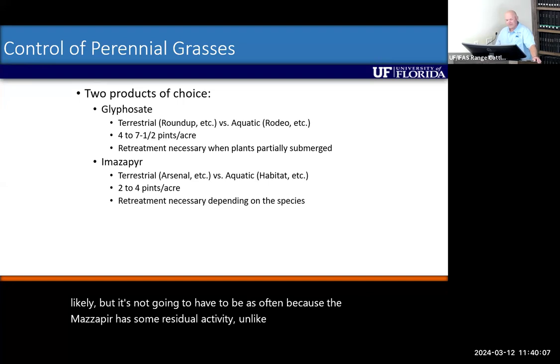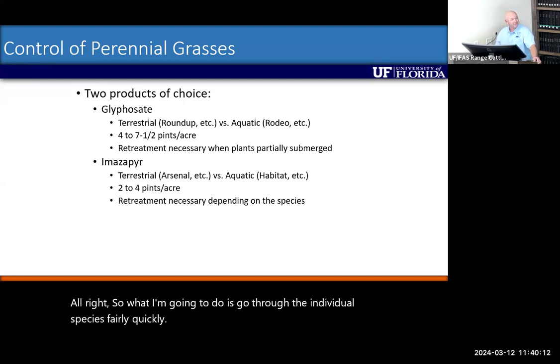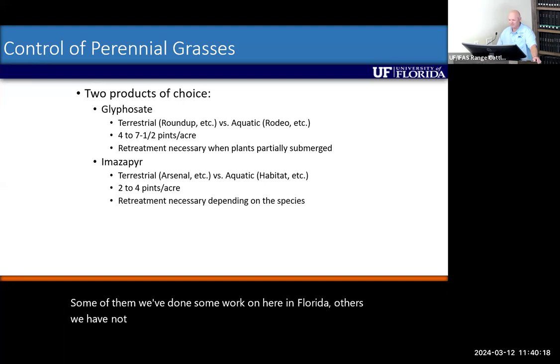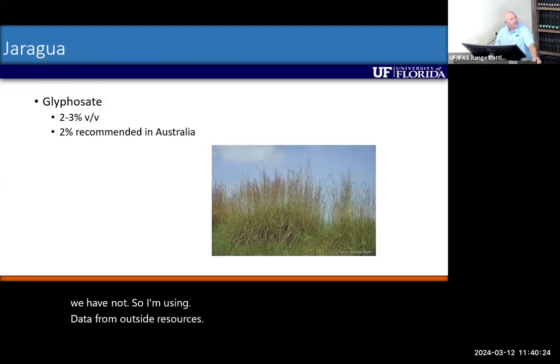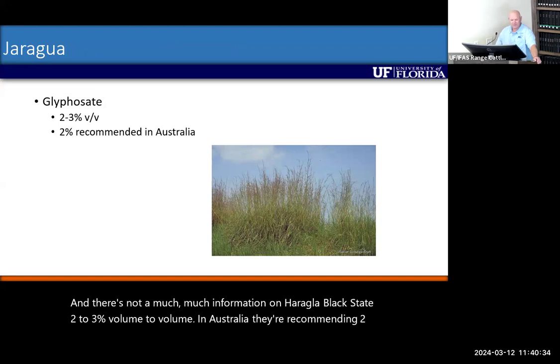All right, so what I'm going to do is go through the individual species fairly quickly. Some of them we've done some work on here in Florida, others we have not. So I'm using data from outside resources. And there's not much information on Haragua. Glyphosate 2 to 3% volume to volume. In Australia, they're recommending 2%. So short story on that one.